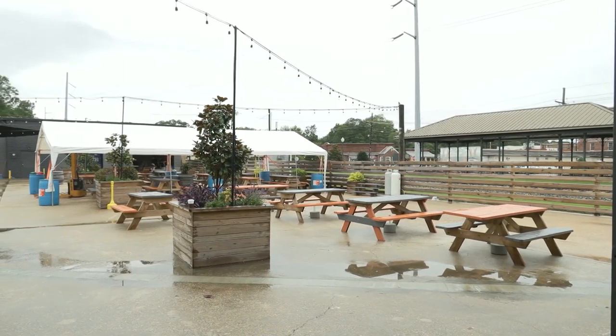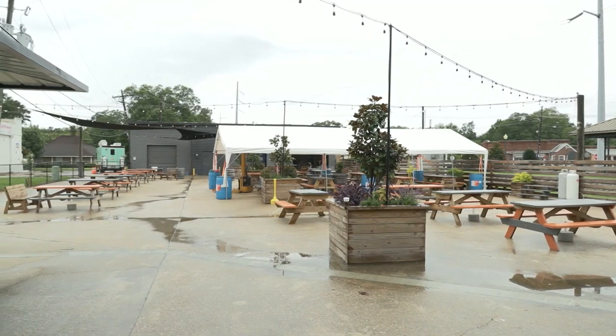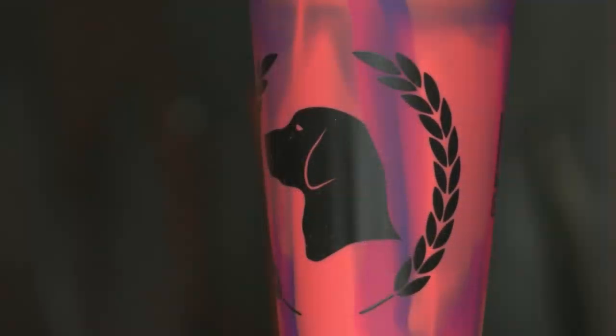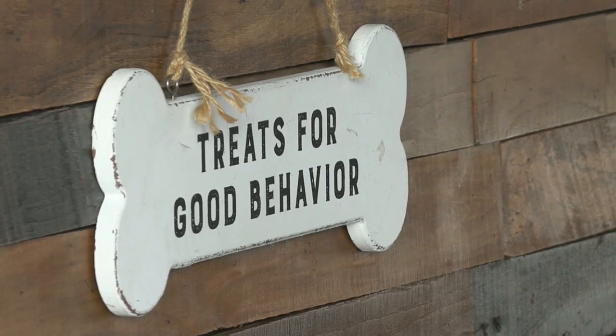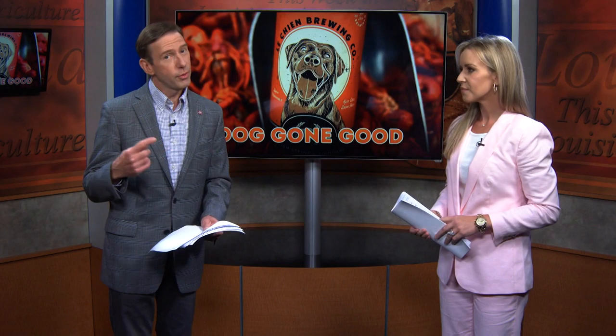What's also here is a huge patio where it's easy to spread out, let the children play, and bring your furry friend. Lachine does mean the dog in French. A lot of craft beer people are dog people as well. We're big dog people. We wanted to tie that in somehow. We love our Louisiana Cajun heritage, and we wanted to pay homage to that, and we feel like it's kind of a shame that the language has died out so fast. So we kind of wanted to bring that up a little bit. Lachine Brewing is open 3 days a week, but brewing beer every day.